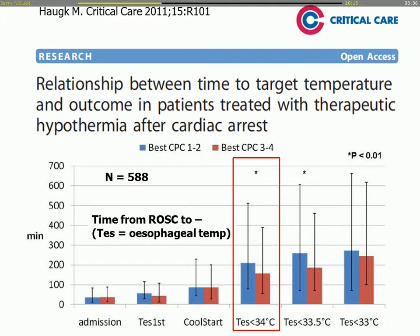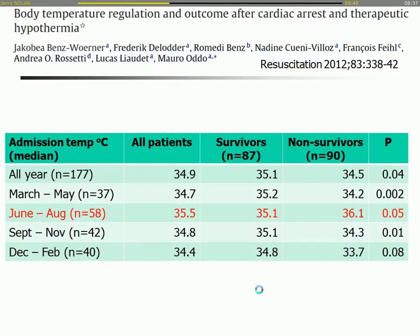And if we focus in here, this is esophageal temperature of less than 34 degrees. And you can see the group that does worse, so that's the red bar, CPC 3 to 4, actually gets down to an esophageal temperature of less than 34 faster than the better outcome group. Do you see what I mean? So they spontaneously cool quicker, faster. And that clearly confounds all these observational studies. And that's the problem we've got.